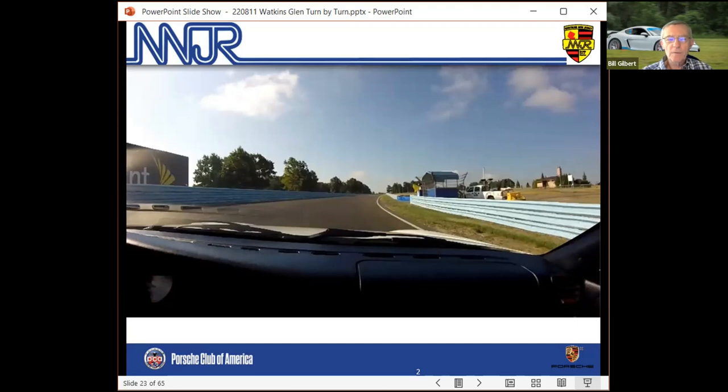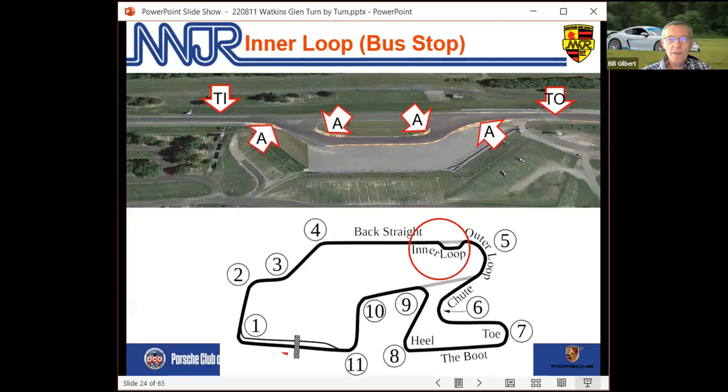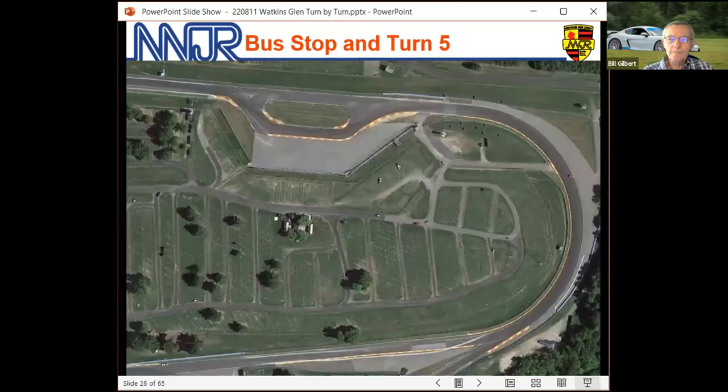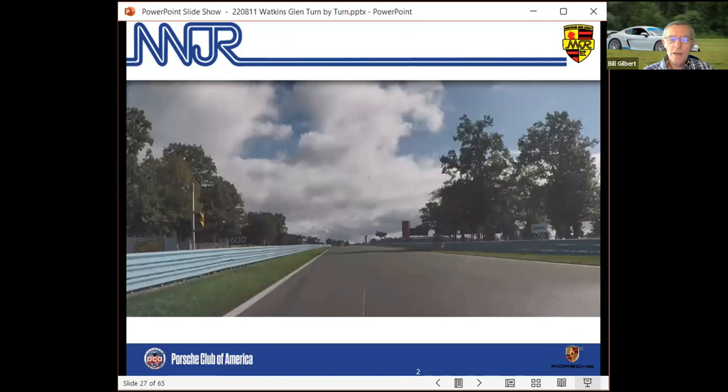Here you get a better view of the flag station and the main back straight, which, like the rest of the S's, is crowned. So as you go across to track left here, you're going to notice that, and you're going to notice it again when we get up to the bus stop. So here's the inner loop or the bus stop, basically a quick right, left, left, right complex that is quicker than most people think. Here's another view of it. Another view, including the following turn.